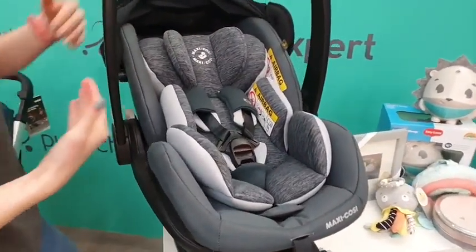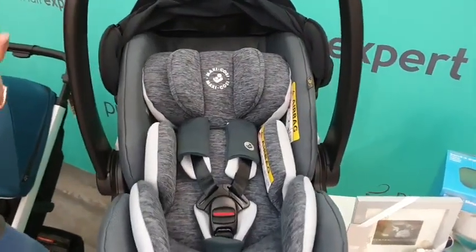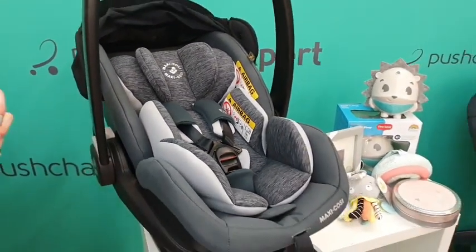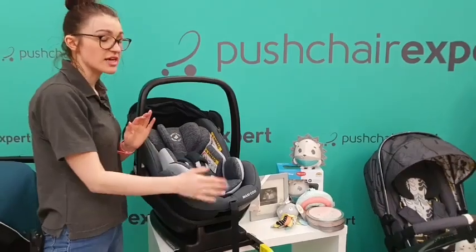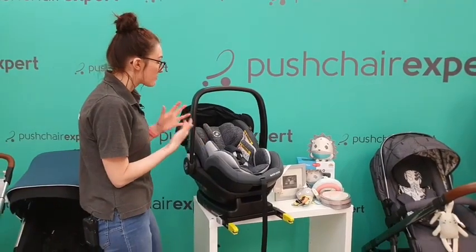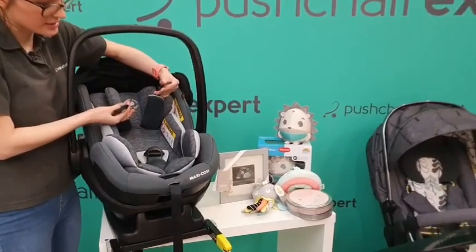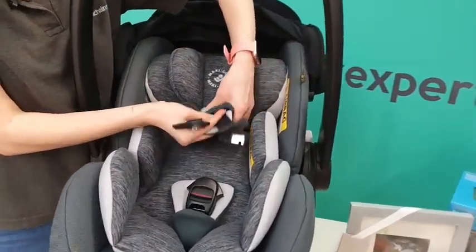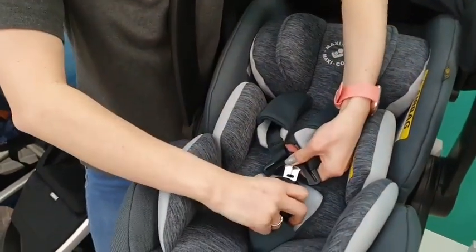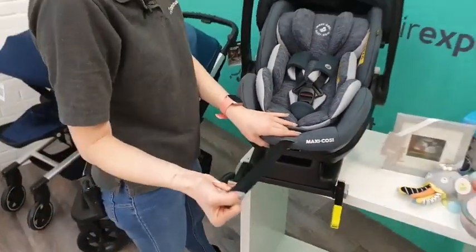As you can see here, it has got all your inserts, which basically cocoon this one and sit them in the correct position in the car seat. It is an R129 car seat, so it meets the i-Size regulation, which is great. It's had its frontal, rear, side and rollover crash testing. It has your three-point safety harness, and I like the padding on here. It's really nice, thick shoulder padding. And then you've got your clip, standard on most car seats, and you just pull on your long strap there to tighten.